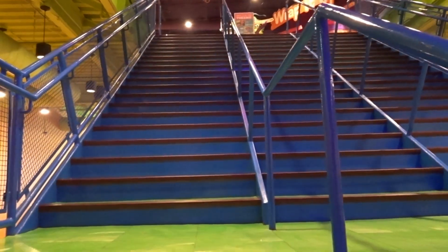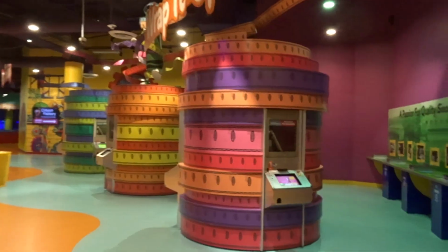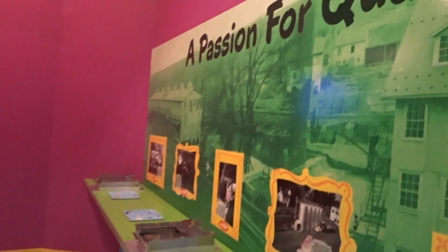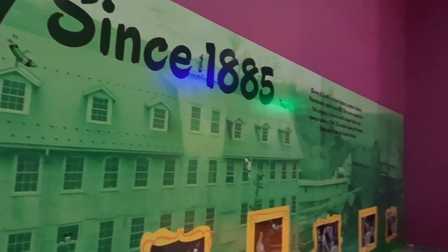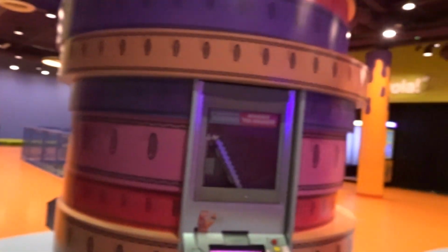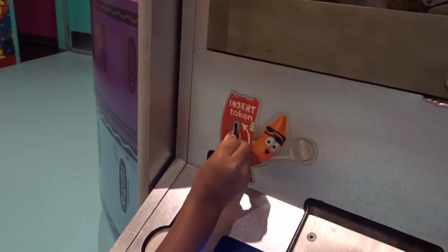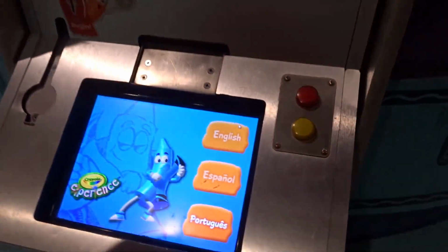Once you go upstairs or up the elevator, you will first come across the Wrap It Up station, where you can choose a crayon color of your choice and customize it yourself. This is a good place to use one of your tokens. Of course, you can always purchase more tokens, but if you plan on only using what you're given at the entrance, making your own personal crayon is a good place to use it.